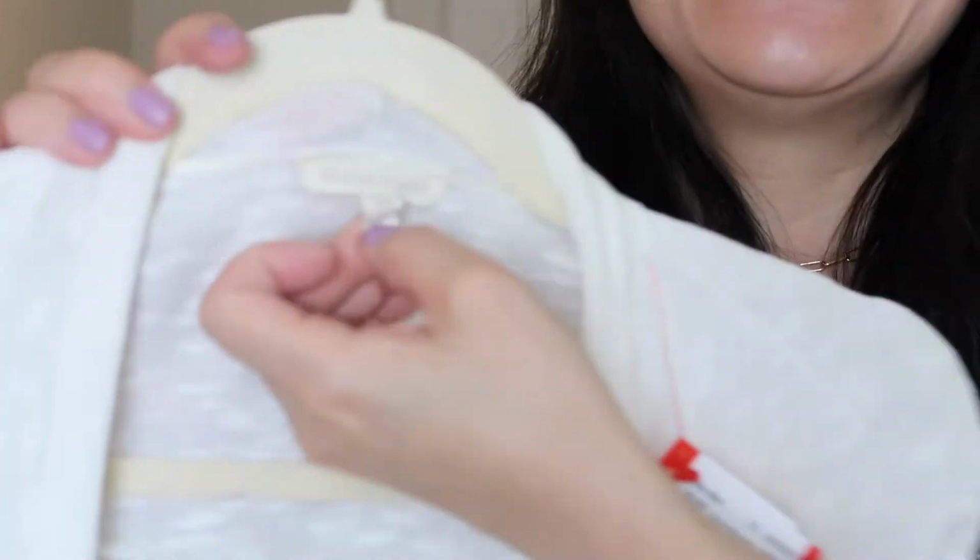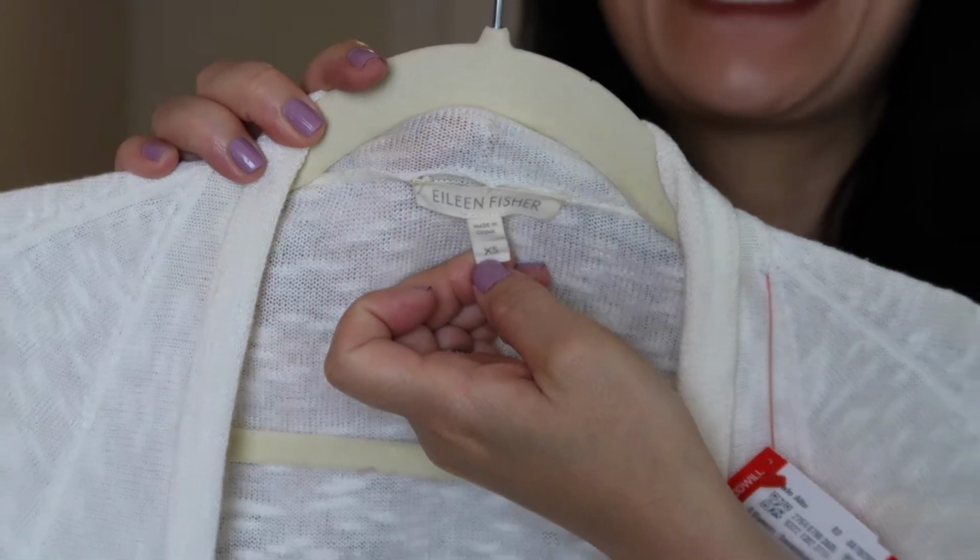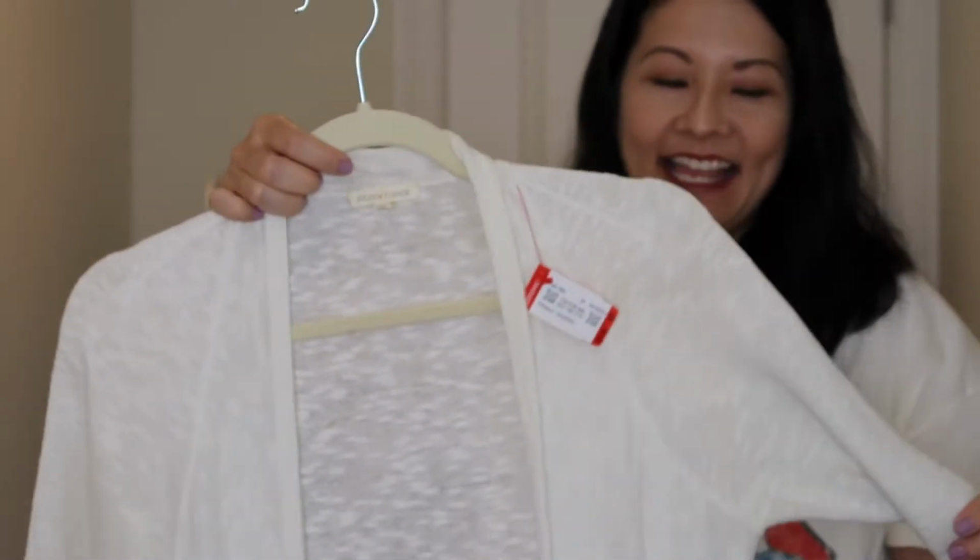And as you can see here, or as you can't see, but it is in a size extra small. So this line, as you all probably know, is hit or miss in terms of resale potential. They retail for quite a bit of money, but the resale potential is hit or miss. As I've said before, I think Eileen Fisher for me does a lot better on eBay than Poshmark. I do cross-list it on both platforms, of course, but it tends to do a little better for me on eBay. But I think styles like this can still do really well.